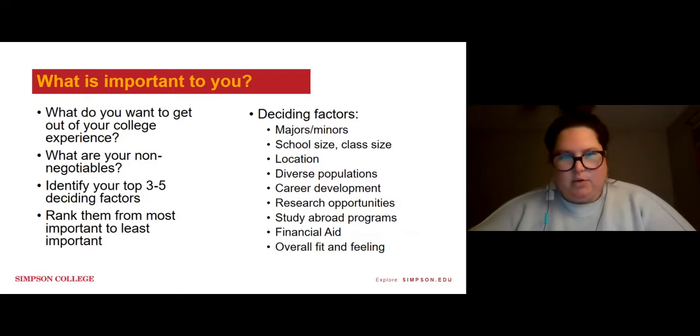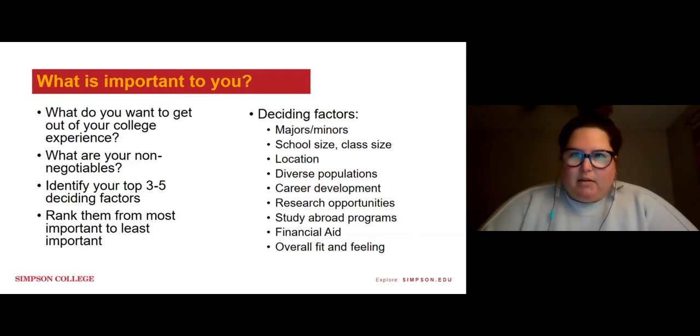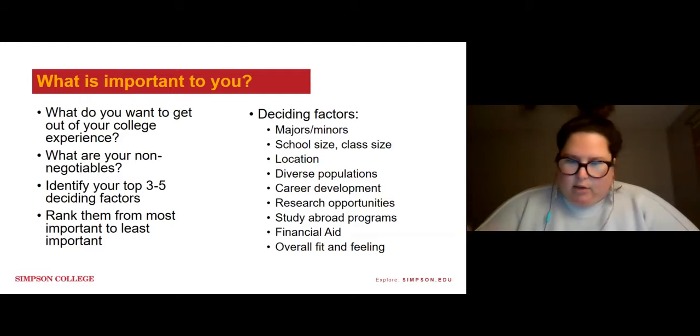I did not want to continue on in that community with the same people. I really wanted to expand. However, I was very close with my family, so I didn't want to go super far. I ended up going to a school that was about 4 hours away, which was perfect for me. So just start to think about your non-negotiables, whether it's academic programming, again, location, some of those deciding factors.